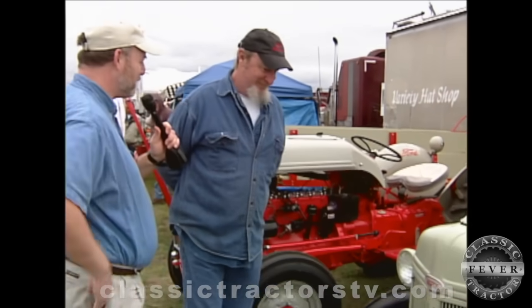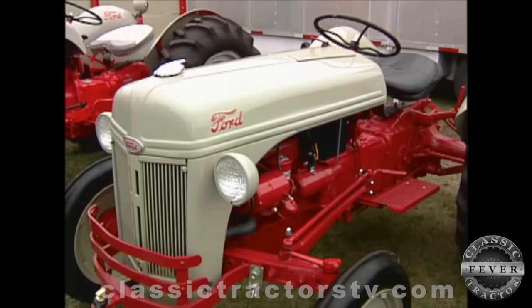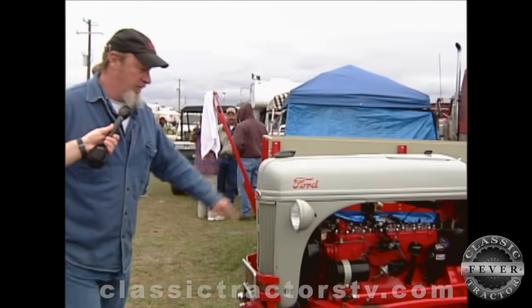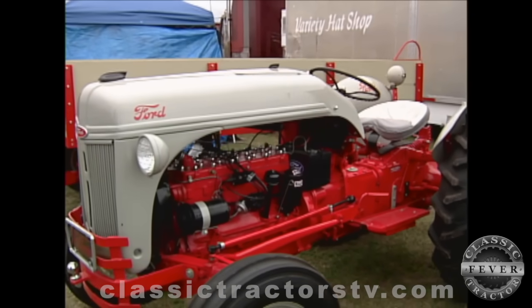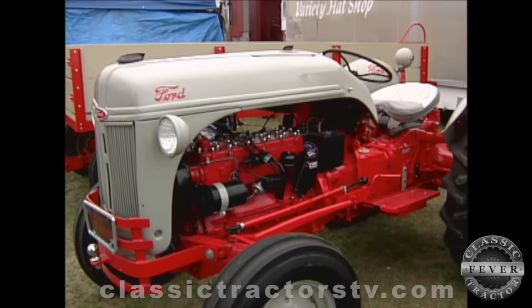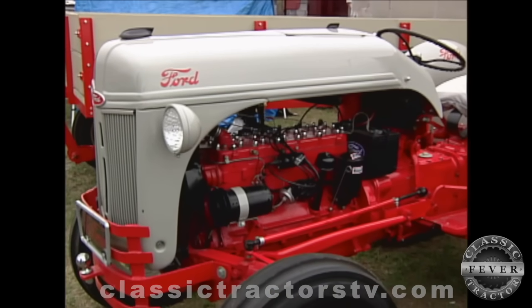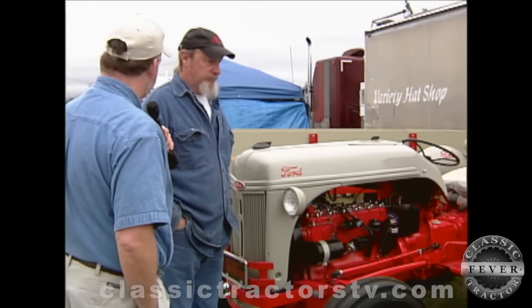Tell us a little bit about, this is the standard 8N, but you've kind of changed things a little bit on a couple of them, haven't you? Well, this is a conversion. In the 1950s, there was a company called Funk Aircraft that made a conversion for these where you could put the 6-cylinder Ford engine in it. You could actually get them installed at the dealer. This one here is a pretty accurate reproduction. It's a 226 6-cylinder. So back in the day when the 8Ns were popular, Funk Aircraft built a conversion.